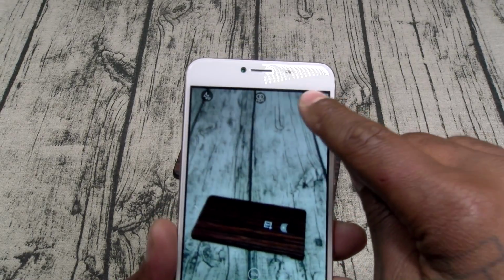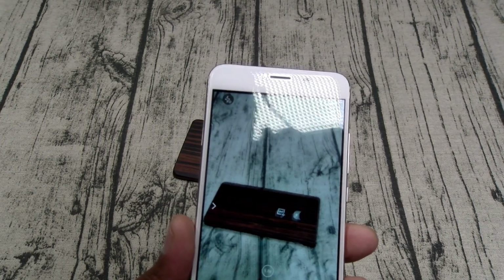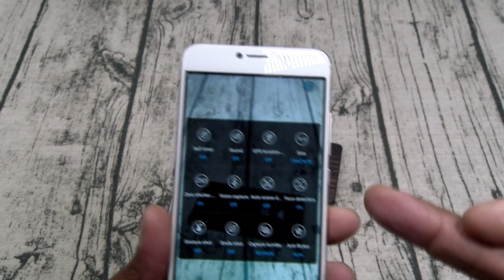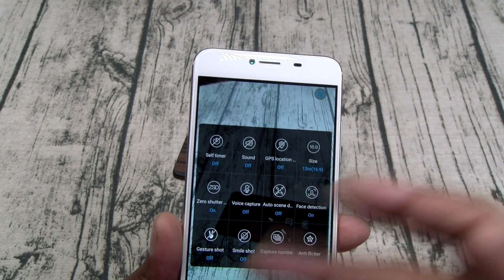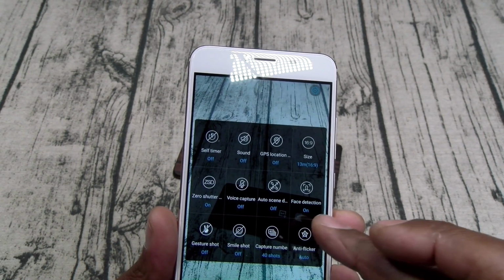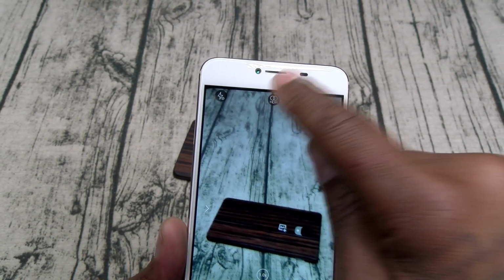That's annoying. So now you got the settings. Turn the sound off. No shutter sound. I like that feature right there. What else? You got your GPS location, face detection, voice capture, zero shutter, self timer, gesture shot, smile shot. You got burst photos, 40 shots at once, anti-flicker. Now, a lot of this stuff is gimmicky, but it is what it is.